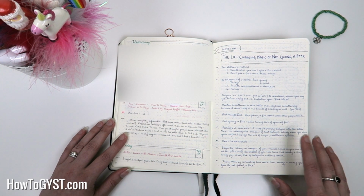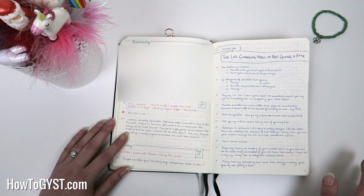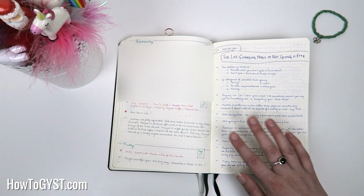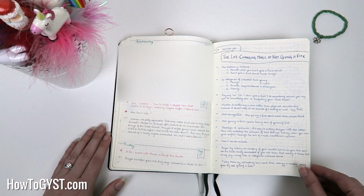In school we were forced to write in blue ink only. We weren't allowed to use any other color except red, just for numbering things. And I've just hated it ever since.